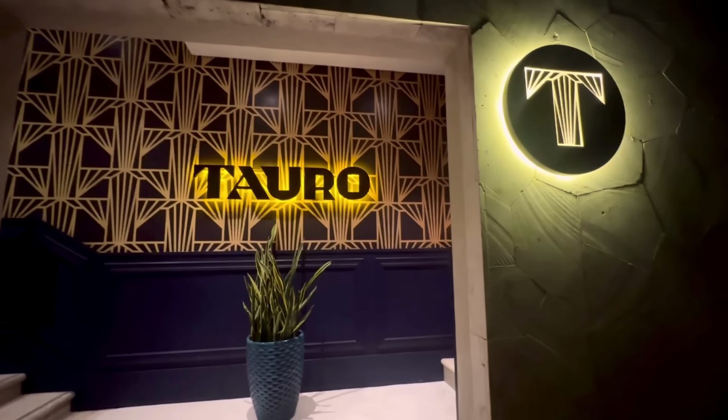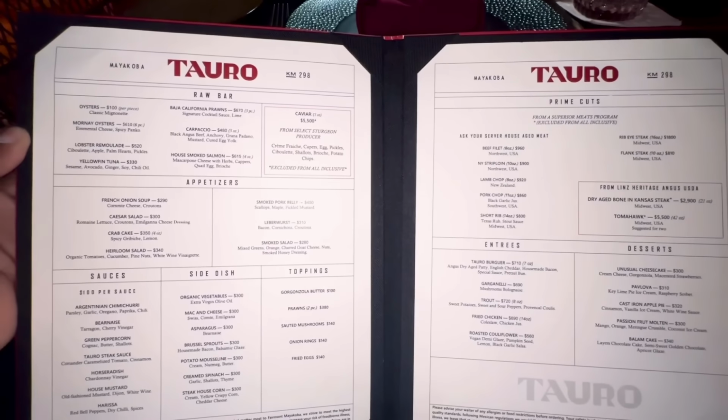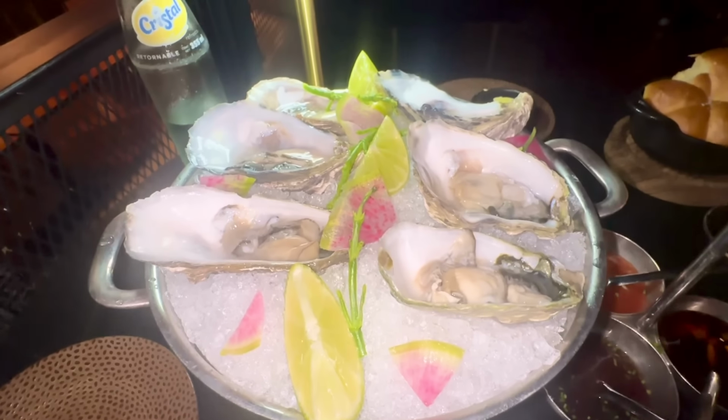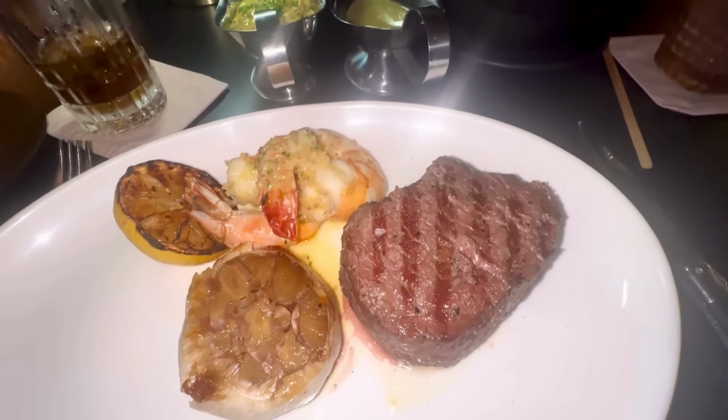And we have made it. This is where we're going. Toro. Well, the steakhouse was pretty legitimate. They had a decent range of options for the menu, pretty reasonably priced. I ended up taking oysters for the appetizer. They gave me some bread, and I got a beef fillet, rare. They made it just right.